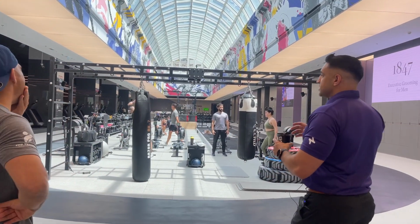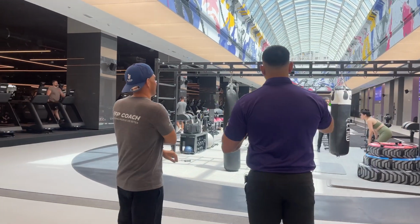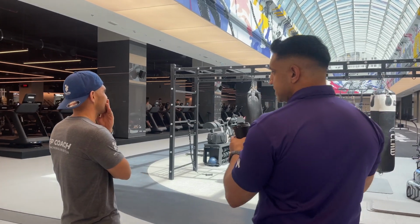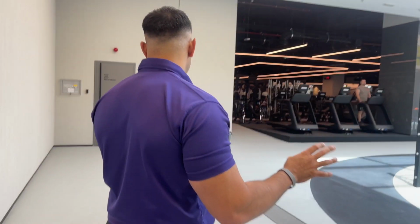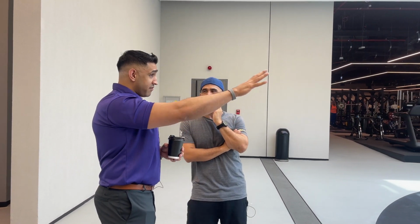Okay, let's start over here. I'll talk you through the facility as we go. What you see here is the athletic zone. It's the centerpiece and the signature of the flagship clubs that we build. You'll notice that in most other health clubs, everything faces outward. We're completely different. Everything faces inward, from an energy point of view, from a focus point of view. All the clubs that we build will have this area.